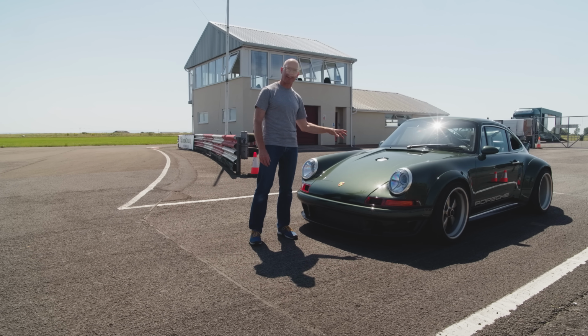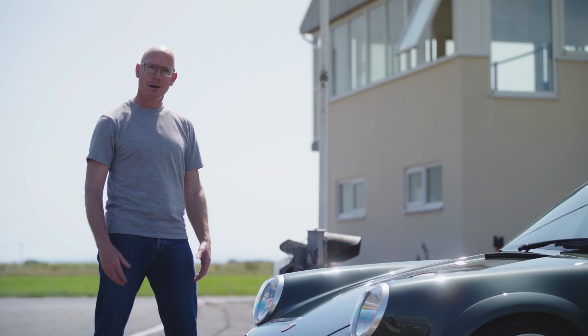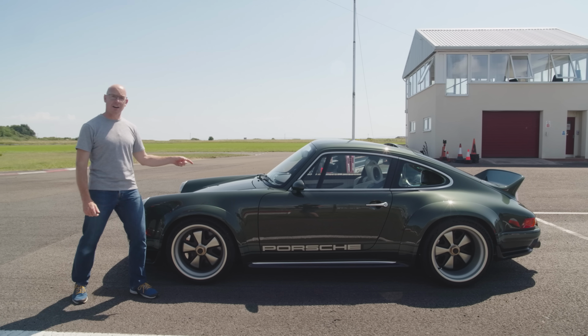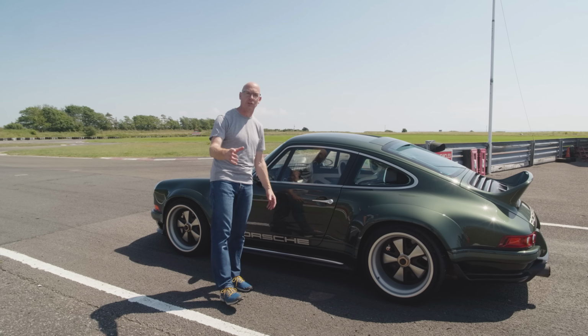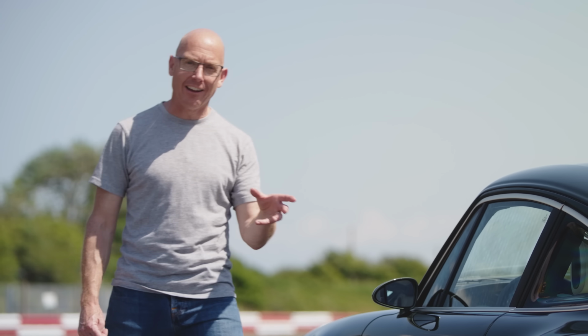It's lighter than the standard car, more powerful, faster, re-engineered from the ground up. But why? After all, it's not like the standard car's no good. This car, DLS stands for the Dynamics and Lightweighting Study, started out as a what-if project 5 years ago, a project that got completely out of hand. But before I tell you about that, I can't stand here and not go and drive it.